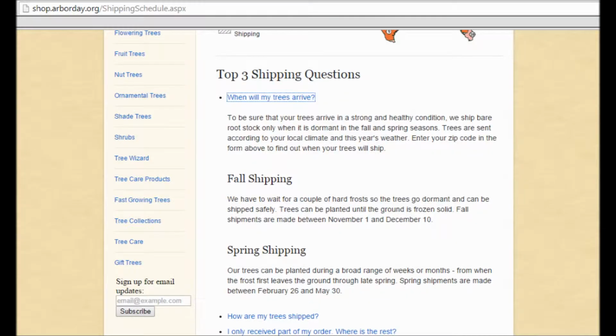So when I say the fall shipment or spring shipment, I generally order my trees in the latter half of the year, so my trees come in their fall shipment. Now, as you can see from this page on the Arbor Day Foundation's site, they actually tell you when they ship their trees. They have a fall shipment and they have a spring shipment. And if you want to check that out yourself, the web address is at the top of the screen, or at the top of the video. Their fall shipments generally are shipped out between November 1st and December 10th, and their spring shipments are shipped out between February 26th and May 30th.